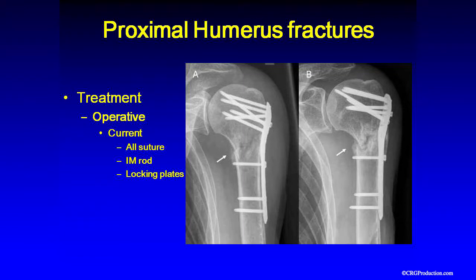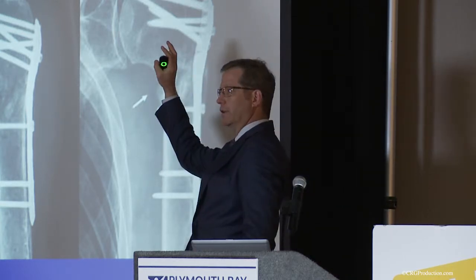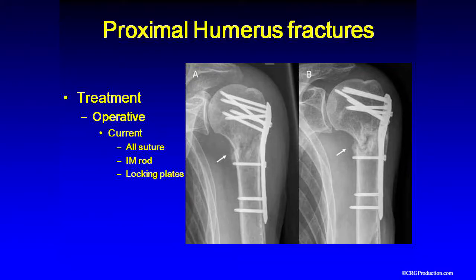However, they're not perfect. This is, let's say, not quite immediately post-op, a little bone here. But this shows how this fracture is actually falling. If you can see, it's kind of falling into varus a little bit. So it's not the panacea, but again, it's better than what we had.